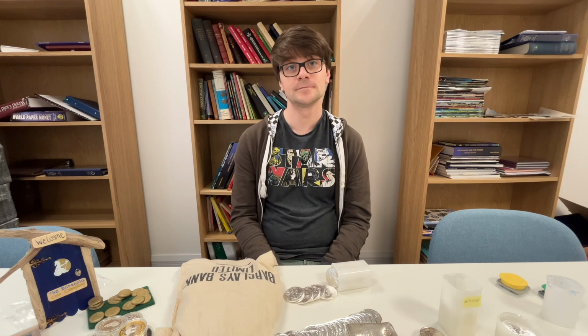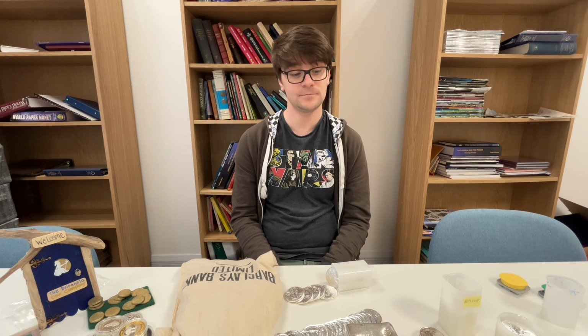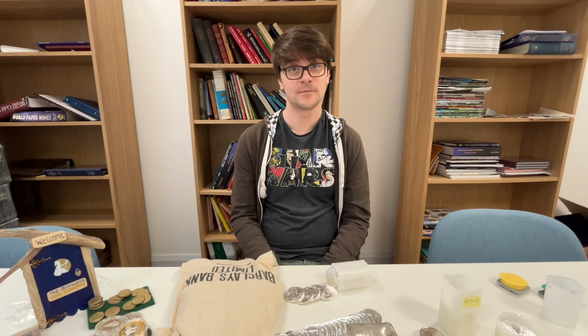Now we've talked on some silver. We've got a couple of bars here as well. I'll briefly touch upon bars, because there will be collectors, stackers alike that might prefer bars over coins for whatever reason. Are silver bars a good buy?